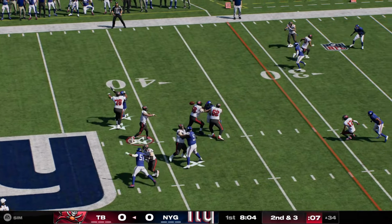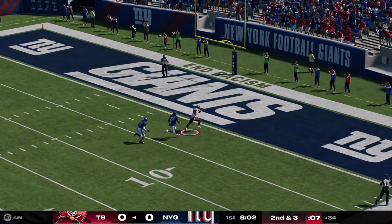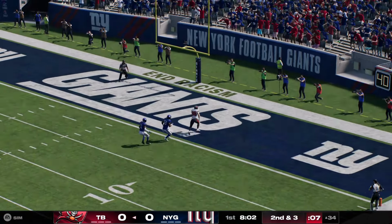Here's Mayfield. Oh, he's got a man wide open, complete. And he's into the end zone. Touchdown, Buccaneers. Cade Otton, 34 yards. And the Bucs are on the board first here this afternoon.